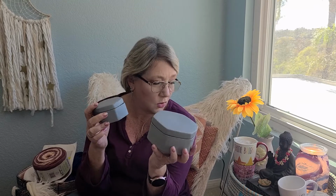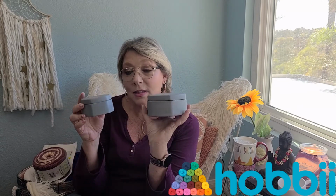This is the large and this is the small. And you know, if you have little notions and things sitting around, little knitting needles or something, these are just nice to have. So these are going to be going in this area, somewhere in here. I'm probably going to look for a few more little containers for my creative space, but I'm loving it very much. These guys came from Hobbii, HOBBII.com. This is the large and the small of these containers.